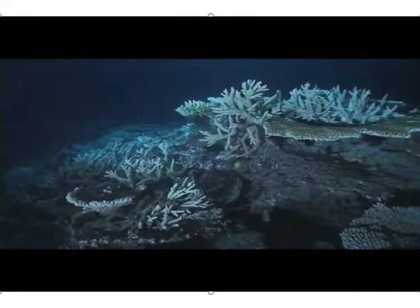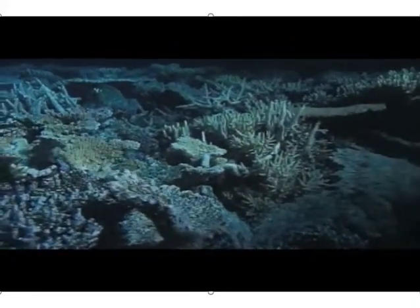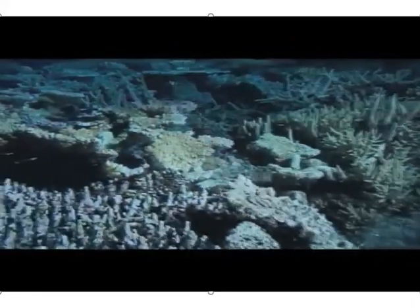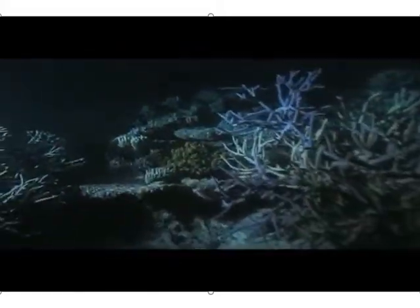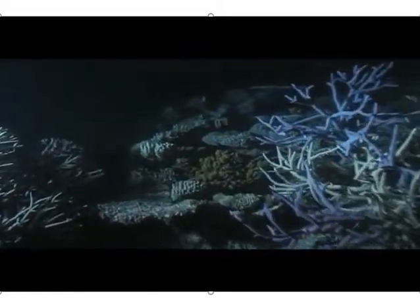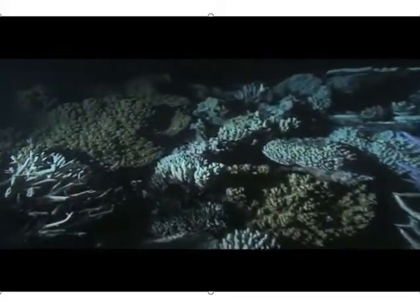Well, this is a short video that's going to show coral reproduction. But being fixed to the seabed, they can't move to find a mate. Somehow, corals must synchronize their sexual activity, and they do so using the rising water temperatures of spring and the phases of the moon.